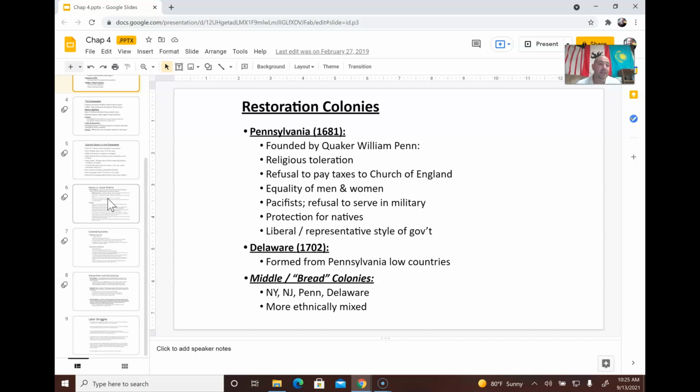But the other piece is it's religiously tolerant. And in a place like Britain, that was not religiously tolerant. The Civil War is a lot about the lack of religious toleration in Britain. It is important for us to understand that religious toleration is a significant draw for these colonists. Also because it's very business oriented.